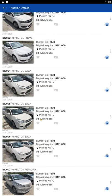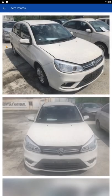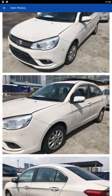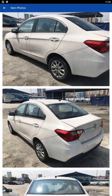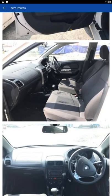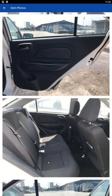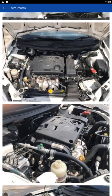And then we have another Proton Saga. This looks to be exactly the same. Yes. It's got the 14-inch wheels that we see on the current Saga standard, but this is clearly a pre-facelift Saga. Inside we've got the better gear shifter, and we've got the premium steering wheel, and the VVT engine cover is there.